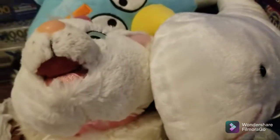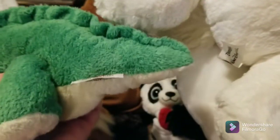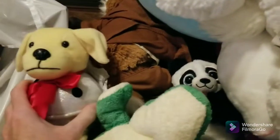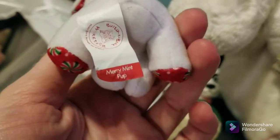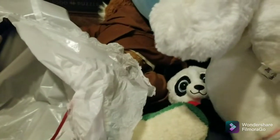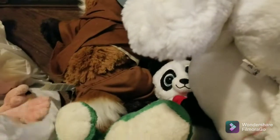This is Marie from Disneyland, Disney World. A little dinosaur, I think, Ty. Kane's Jingle Cane plush. A little Build-A-Bear Merry Mint pup. Peep. This is Dragon from Harry Potter. Never seen it, but I will pick it up if I see a plush that's themed around Harry Potter.